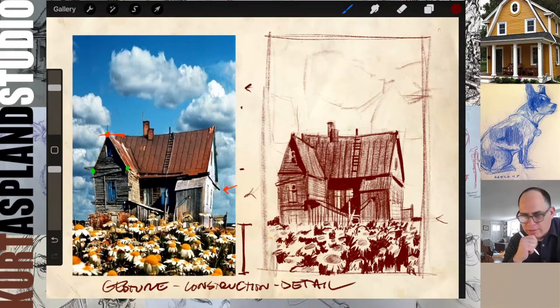So much patience. Yes, that's right. Put it down if you have to. Good comment, John. All right, let's go up here and hit up some of these clouds real quick, okay?